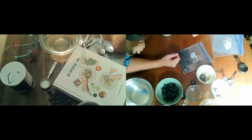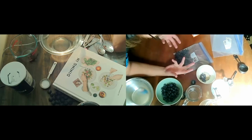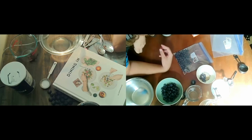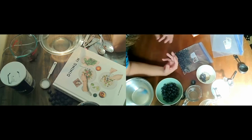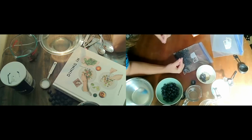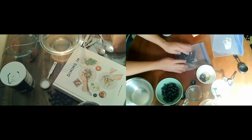As long as it's not hugely sour, and if it doesn't smell like it's spoiled, which is probably a judgment for the parents out there, right? As always, if something does not seem like something that you would want to be eating, the rule of thumb is don't eat it. But it should smell slightly sour and slightly tart, and that means that your blueberries are done and ready to go.